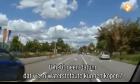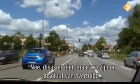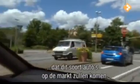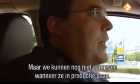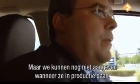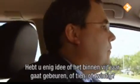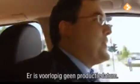But no specific date for a hydrogen vehicle? No specific date, and it is something that we are absolutely convinced this will come for sure. But we are not ready to announce a production date of a vehicle right now. But is there sort of like an idea that it will happen in, say, 5 years or 10 years or 20 years? Or? Don't talk about a production date right now.